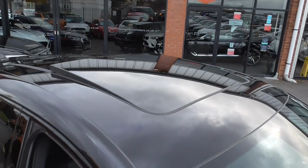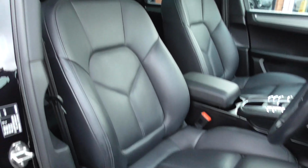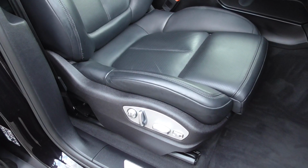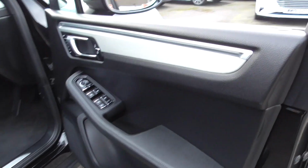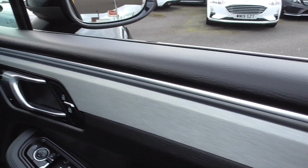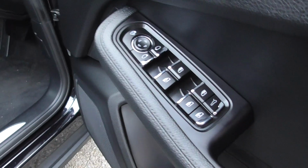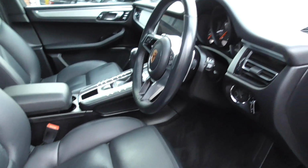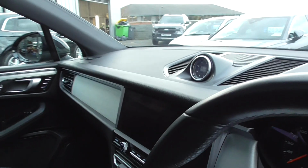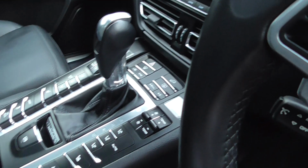Now inside, we get a full black leather interior, and we've got the 14-way electric memory front seats. We also get the brushed aluminium interior detail. All of these are factory options from new. Heated front seats. Where you would have the clock in the centre of the dash, we have the compass, which is a nice option. I do like the brushed aluminium. It's very, very subtle and just complements the car.